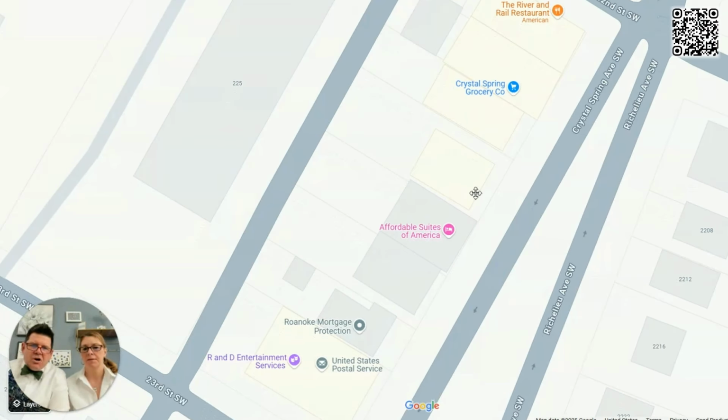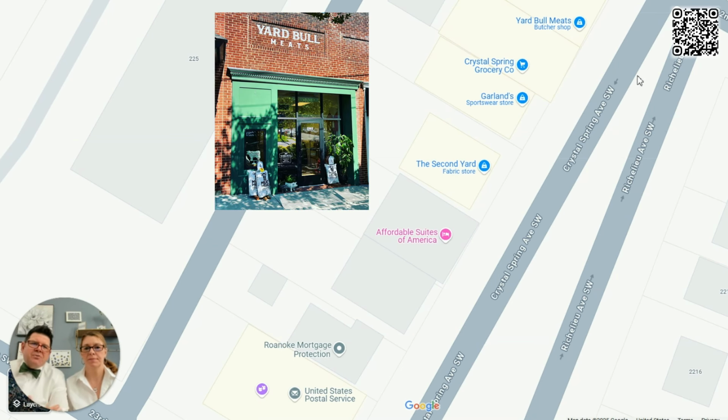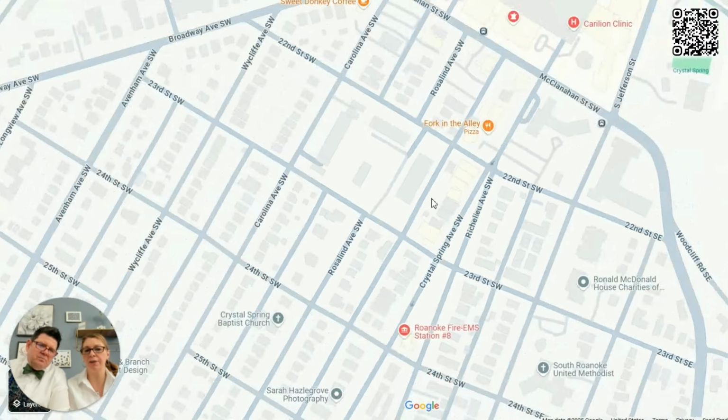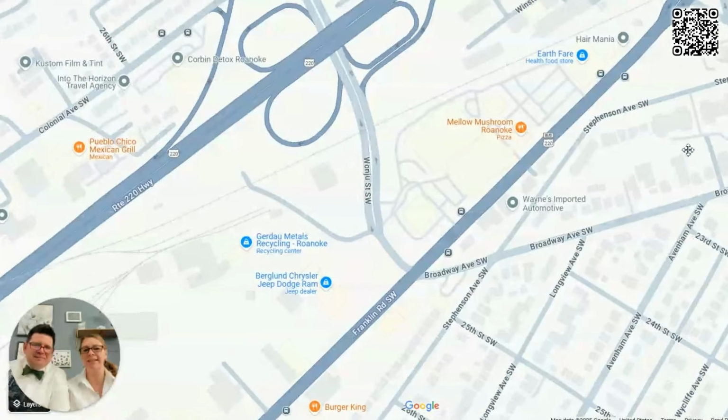Ham biscuits for sure. And then right next door is Yard Bull Meats, which is a butcher shop. So if you're looking for fine, handcrafted meat that's cut to order, get exactly what you want, then Yard Bull is going to be a spot for you, and that's located in South Roanoke. If that's not enough for you, you're really close to some other eateries here.